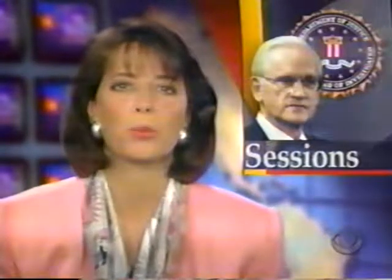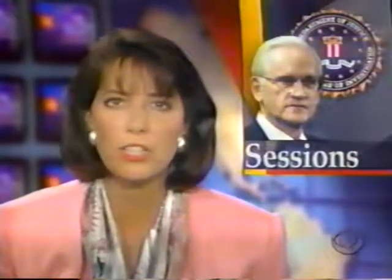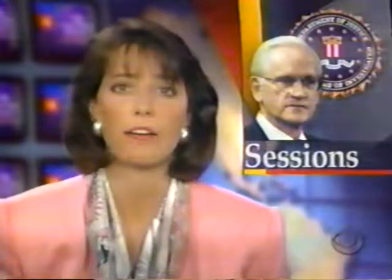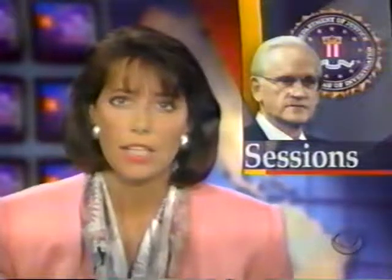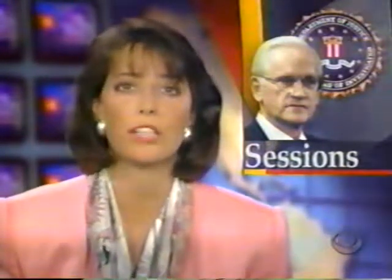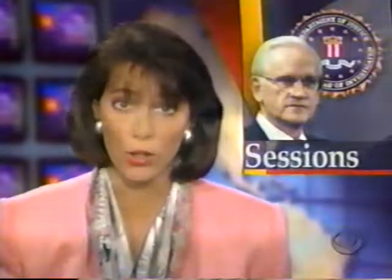Here at home, FBI Director William Sessions vowed today he'll fight for his job. It's a matter of principle, Sessions said as he left the hospital after treatment for a broken elbow. Sessions has been accused of ethical improprieties, and President Clinton is reported ready to fire him as early as tomorrow.